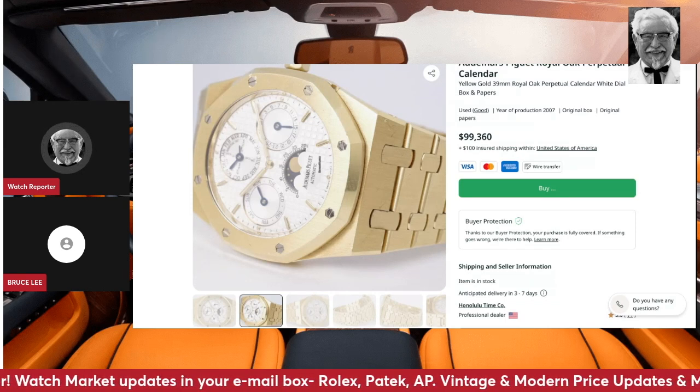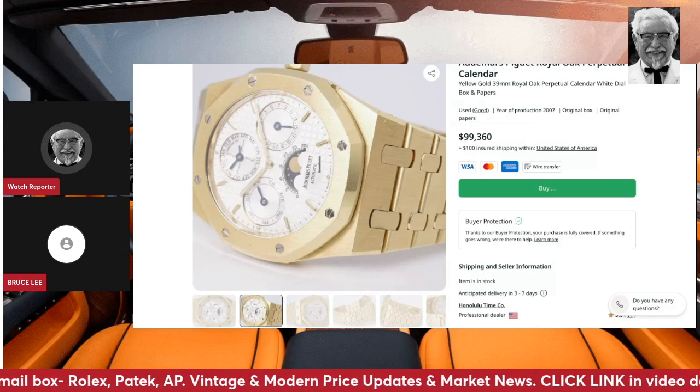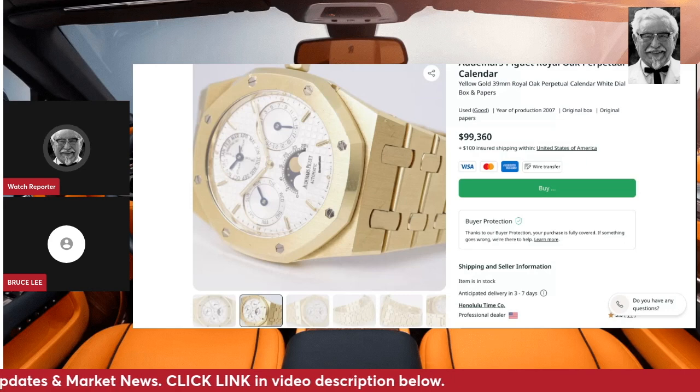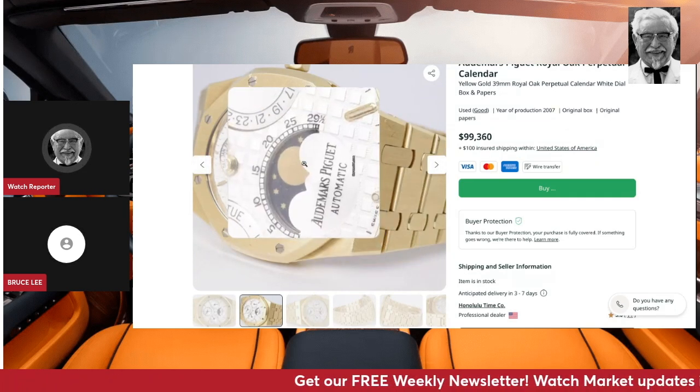Now, again, I'm not saying it's going to triple in value in a year, but I do want it to do better than inflation. It's kind of like if the watch can appreciate, let's say 7% a year, 5% a year, I'd be happy. Because then I can justify in my head, okay, you know what? It's better than being in the bank.